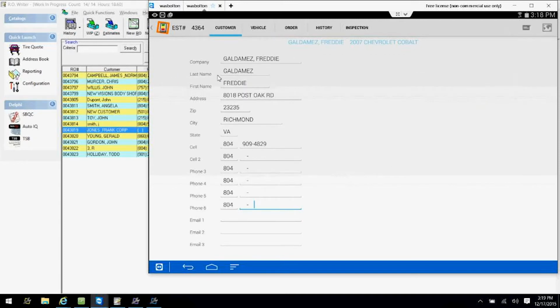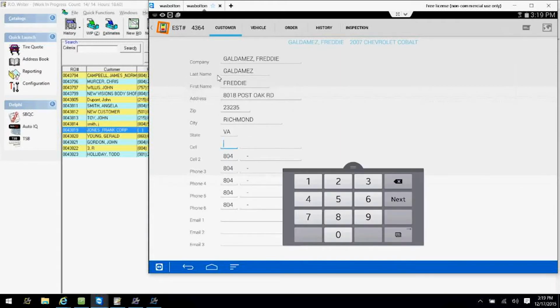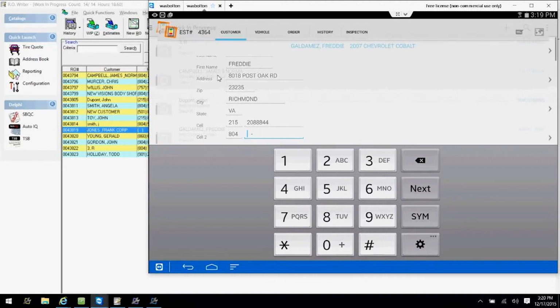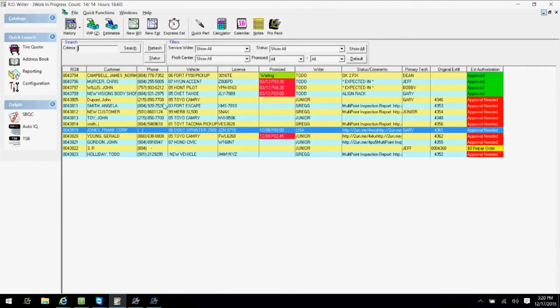If we go to the customer tab in the upper left-hand corner, here's all Freddie's personal information. And I see I have a cell phone here for Freddie in our database. I can verify all Freddie's personal information with him right at the vehicle, and if he says something has changed, there again, I don't have to write it down on paper and go type it back in. I can just reach into the cell phone field here, put in his new cell phone number, and if I go back, now I have a new cell phone number.